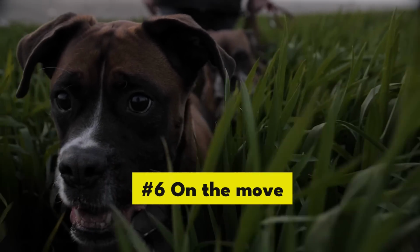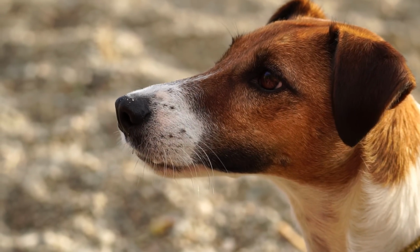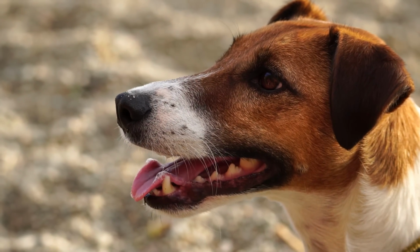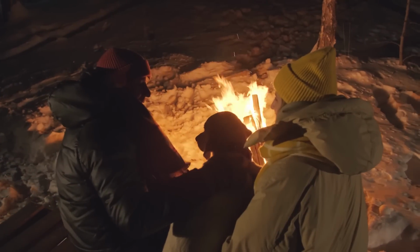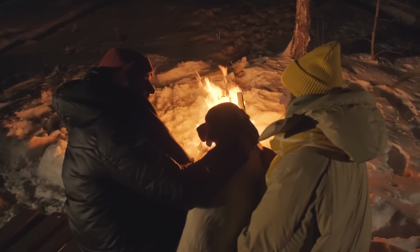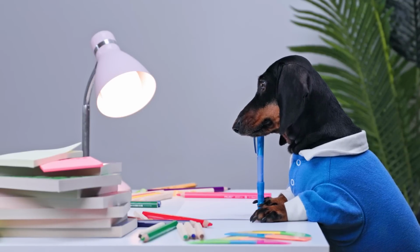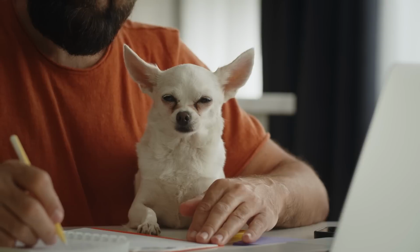Number 6. On the move. You might be feeling a bit disappointed with your new canine vision. It's not all that impressive. Sure, you can see in the dark, but apart from that, it's not much to write home about. Which is a good thing, because even if you could hold a pen in your paws, there's no way that you'd be able to see well enough to write anything.